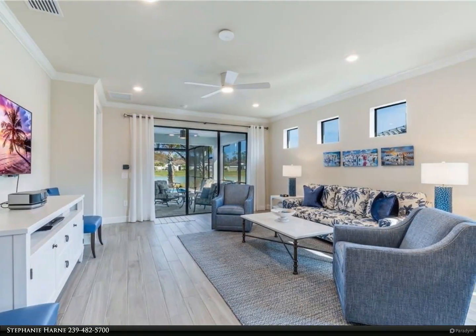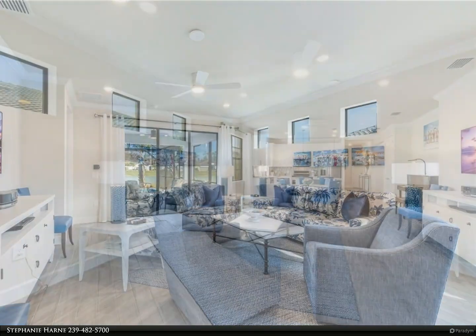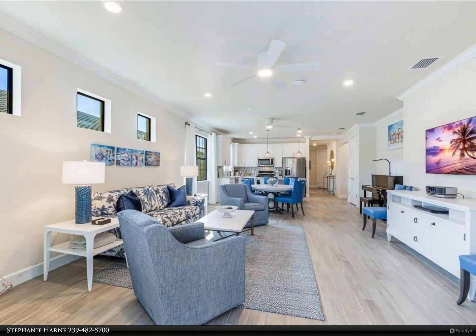This beautiful, bright and inviting residence provides two bedrooms and a large den/flex room, two car garage and 1,581 square feet of AC living area.